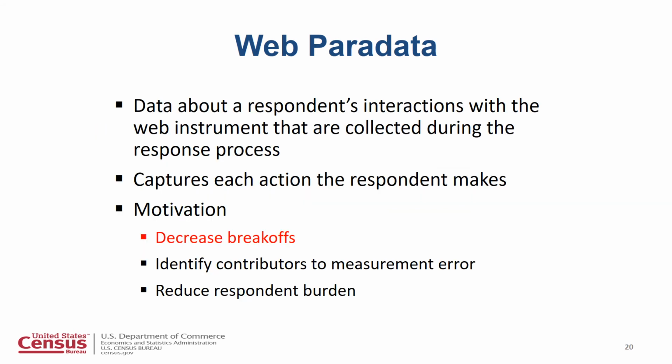So the web paradata really just tell us about how respondents are interacting with the instrument and captures everything that they do. While there's different reasons to look at paradata, we're really going to focus on decreasing breakoffs here because it's most related to response rates. But you can also identify contributors to measurement error and find areas to reduce respondent burden by analyzing paradata.